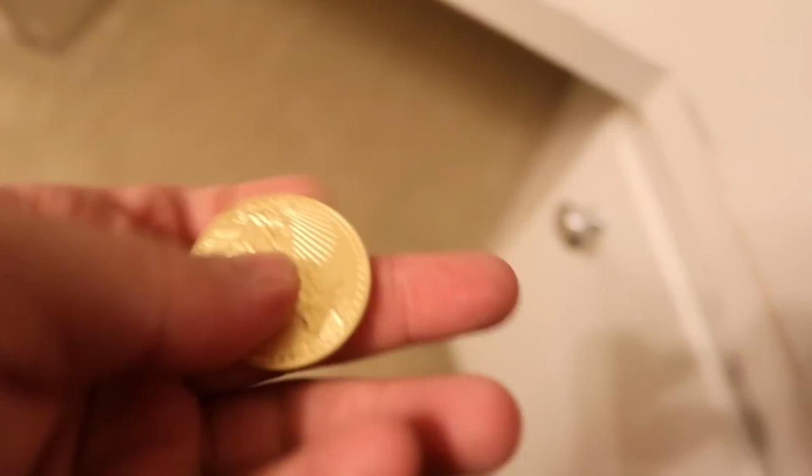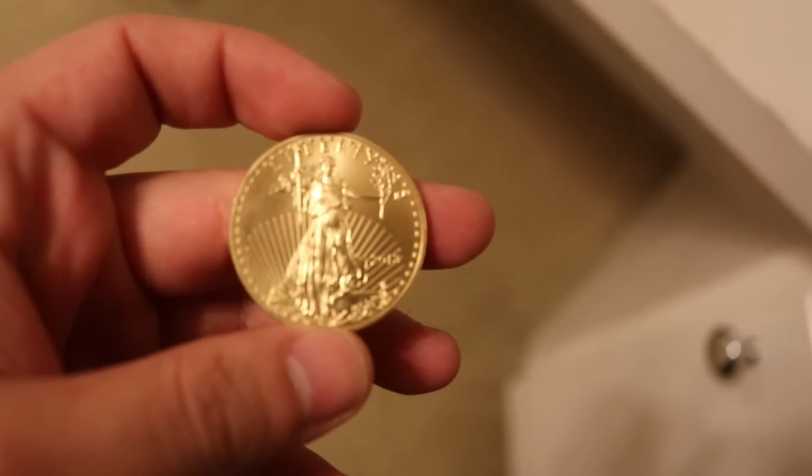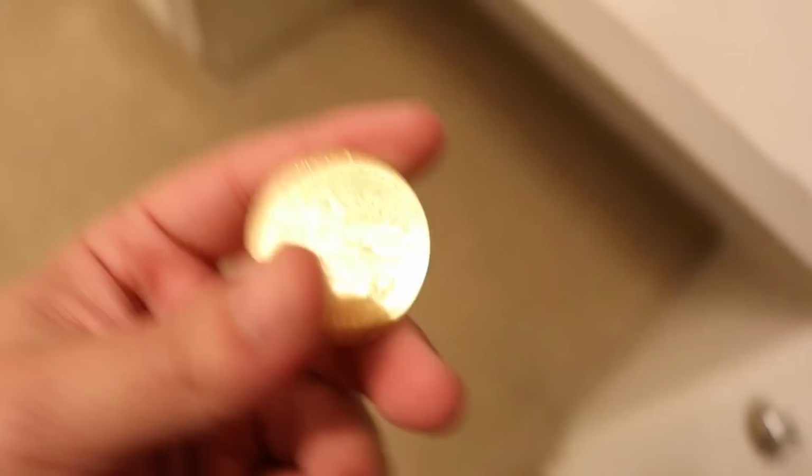But I am going to make today's video about gold here. So as you see here, this is an ounce of gold. It's real shiny on there. This is minted by the U.S. government. This is a 1 ounce gold eagle. As you can see here, thank God it's carpet.